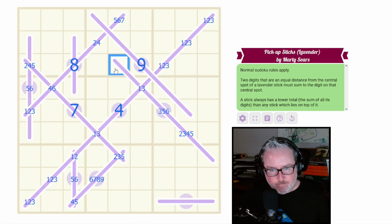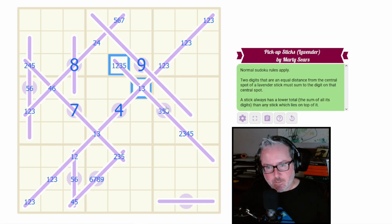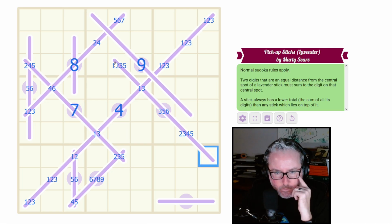Now we might be able to... We can put in some options here, even though we don't know a whole lot. Because obviously this digit has to stay below 6. So 1, 2, 3, or 5, because it can't be 4. So maybe we just get to the point where we're just blasting this thing with a bunch of options, and we can tear away at it a little bit. Although I don't know this one is all that helpful.